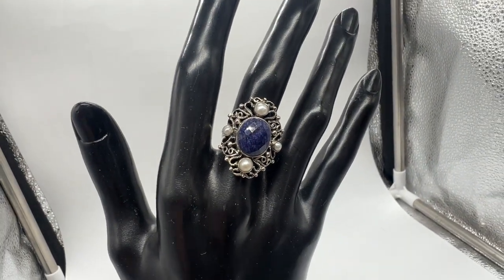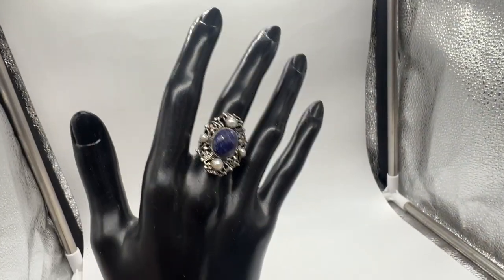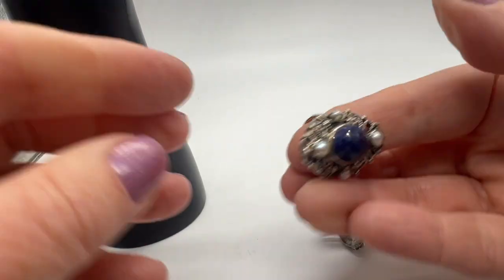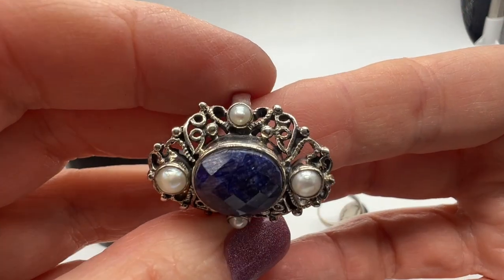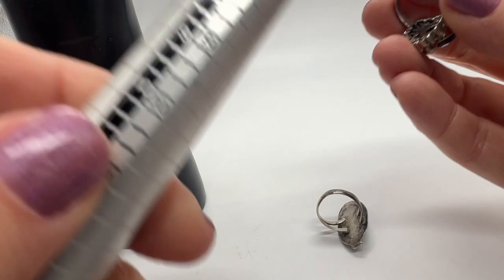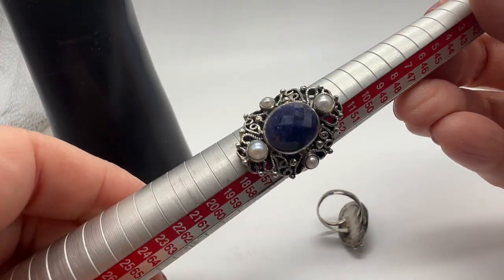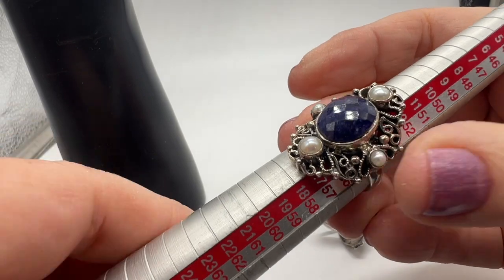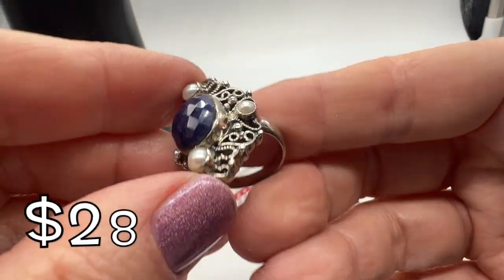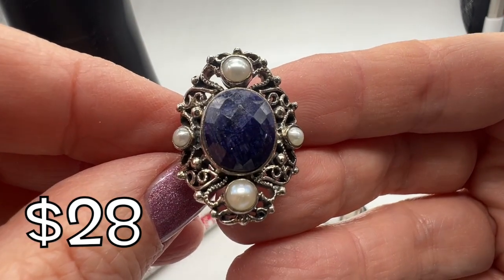Isn't this pretty? I love the blue stone with the pearls. Beautiful sterling silver also. Nice condition. Look at that. It's different. It's like a size 7 proper. Nice condition too.